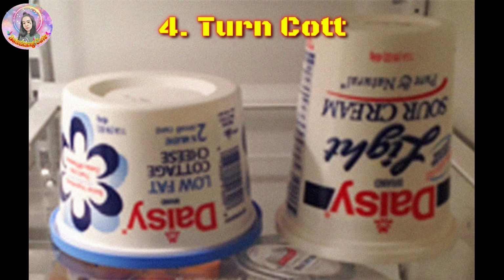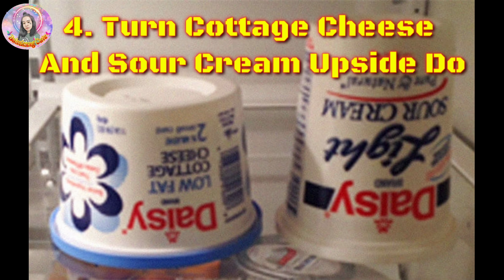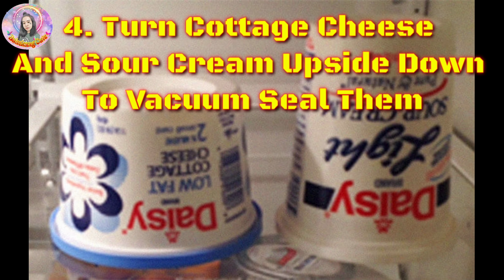Turn cottage cheese and sour cream upside down to vacuum seal them. Cottage cheese and sour cream can be used in various ways, but they do not last long in the fridge. There are so many recipes that use these ingredients, but it's hard to keep them fresh when you only need a small amount for one dish. Fear not, because this trick will help you slow down the process.